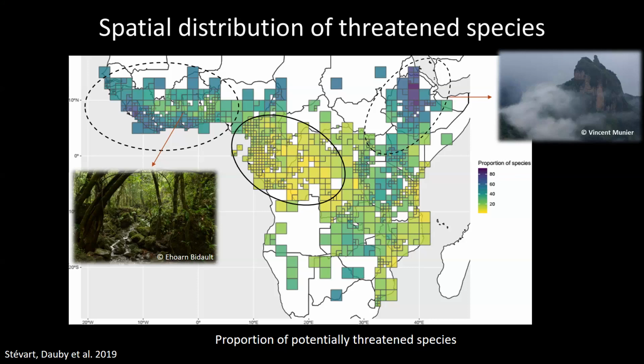So a lot of the original vegetation has disappeared and been replaced by different types of agriculture. And West Africa has undergone very high deforestation rates throughout the last decades. And that is why we have these high levels of threat. A lot of the species there are threatened.